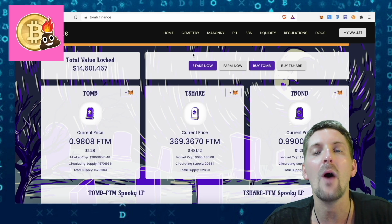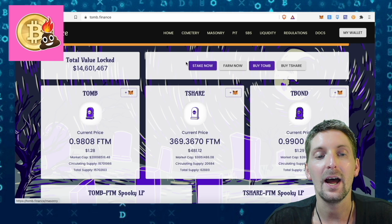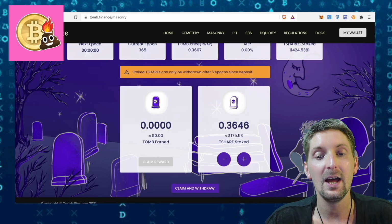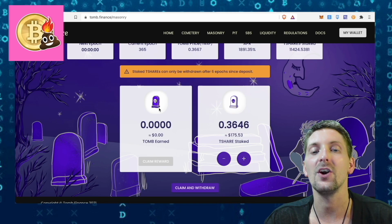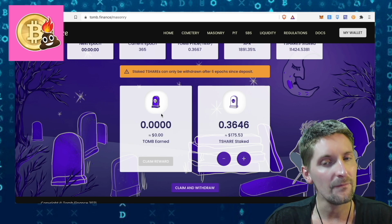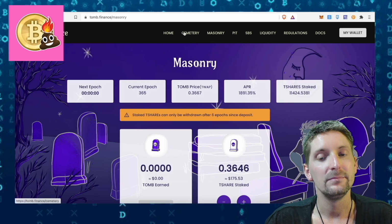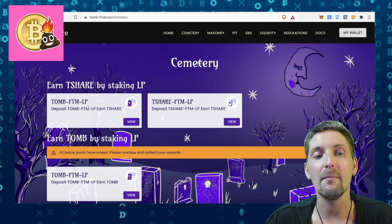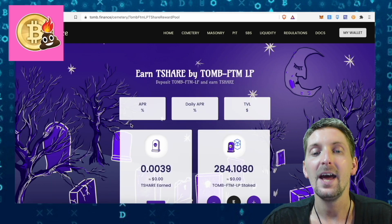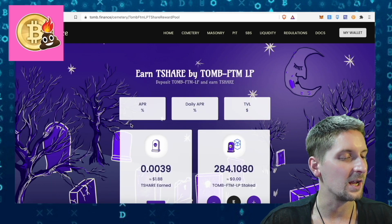It means that now I can go into this section here, the masonry, waiting for it to get above peg. I can put my tshare in here and I can start once again to start printing more Tomb token. Very nice. And I'm making tshare by pairing up my Tomb with my Phantom here, and you can pair your tshare with your Phantom here for extremely juicy APRs and APYs.